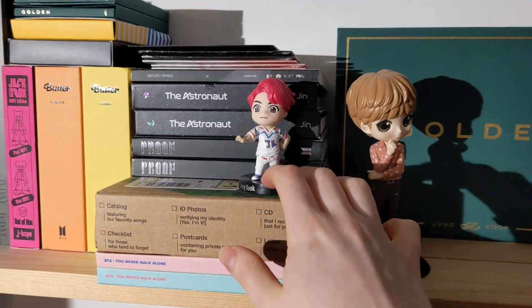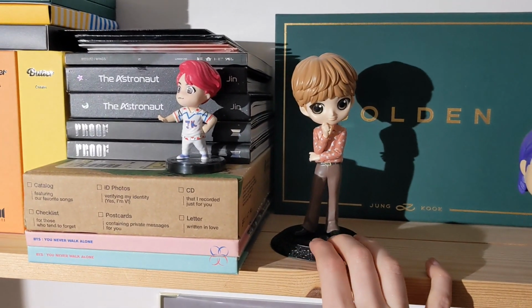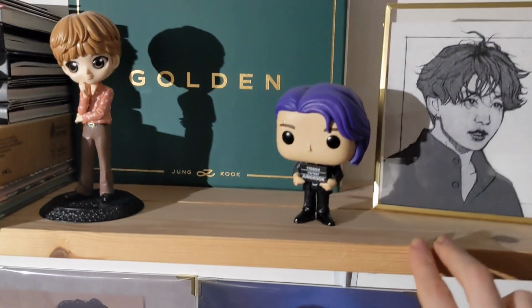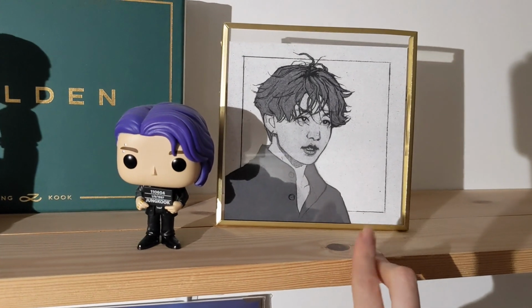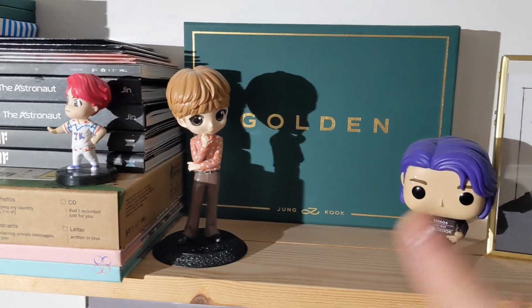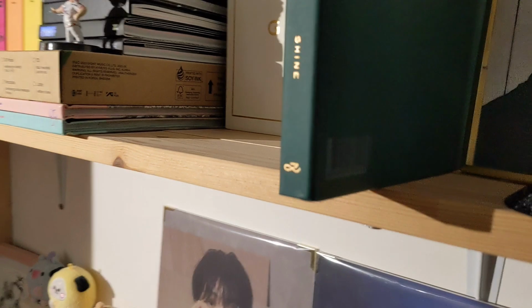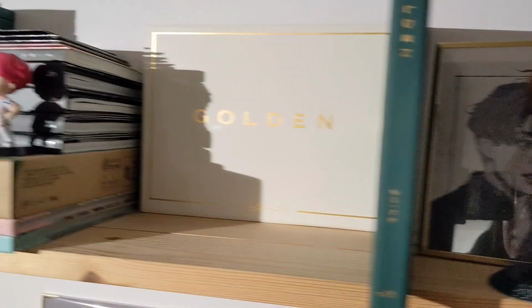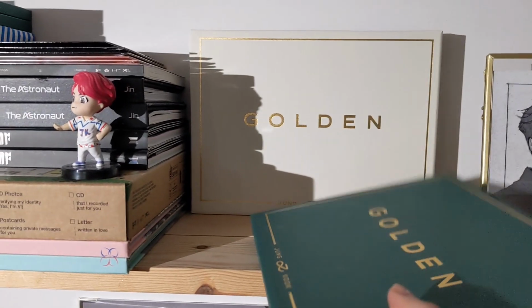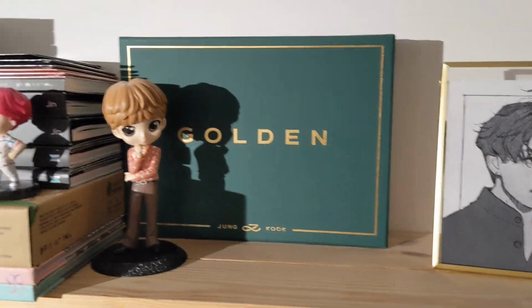I've also got this little figure that my friend got me for a birthday, and this little Jin, who's a little cube posket, I think they're called. Little Funko, another little print that one of my friends got me for a birthday, and then these are my, well, 3 of my copies of Gold in there. Again, I have them stacked like this because they don't fit neatly on the shelf. If I try to stack them like this, they would just hang off the shelf way too much. Yeah, and I can't deal with that, and even laying them flat, it just wasn't a good option. So this is what I've found works for me.